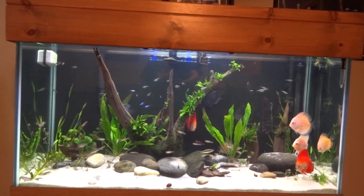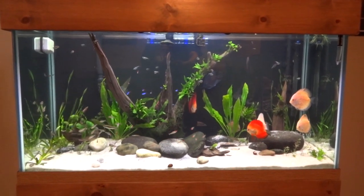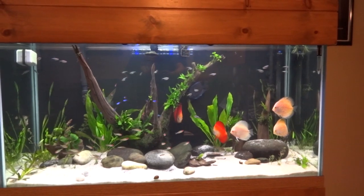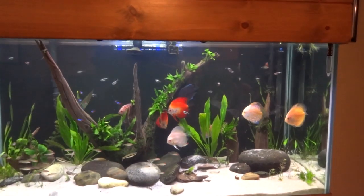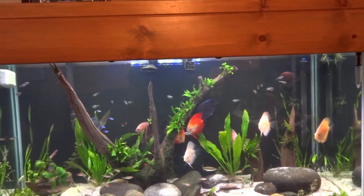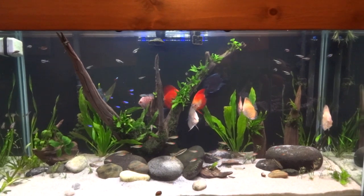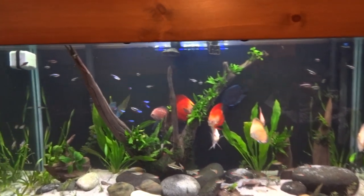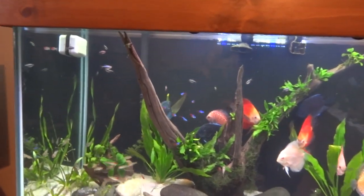Oh, another thing I did too is I purposely, when I put the driftwood back in, I moved it just a little bit over so it's not quite on center. Just because everything was starting to look so symmetrical in this tank, and I kind of want to go for something a little bit more natural. So I'm thinking part of what the plan is going to be is maybe even move the driftwood a little bit further over this direction.